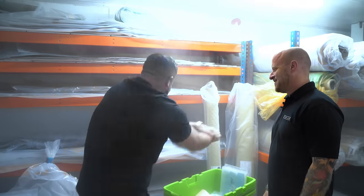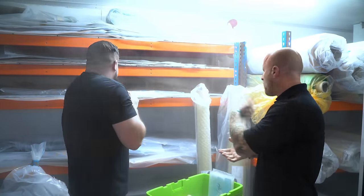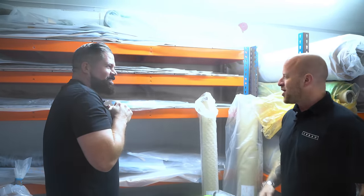So this is where carbon starts, where it stays in here once it's been manufactured on a roll, which is what we've got here. And we've got pre-cut kits that are ready for the laminators process.